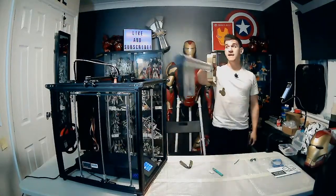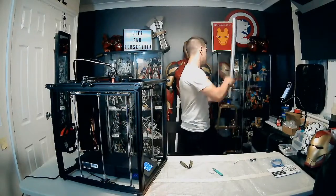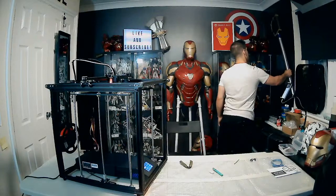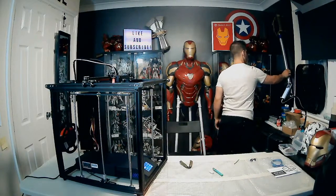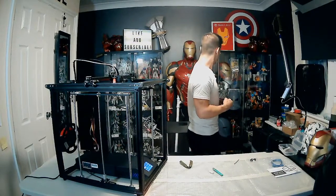And if you're a Kingdom Hearts fan, you're awesome. I will, any chance I have to pick up this keyblade, I will take it, by the way. I love this thing. Yes.